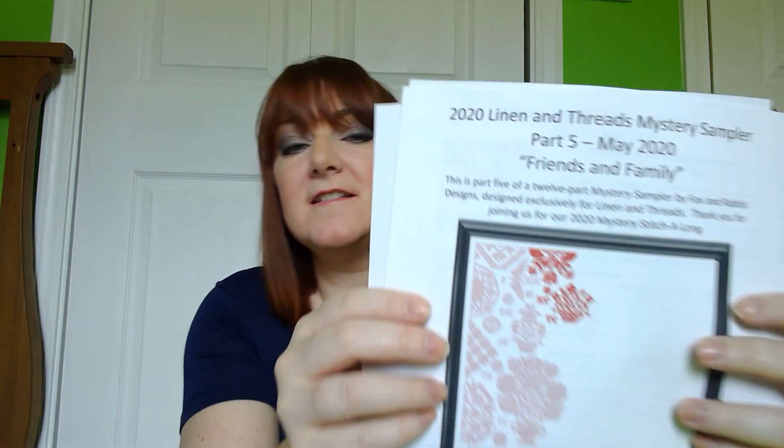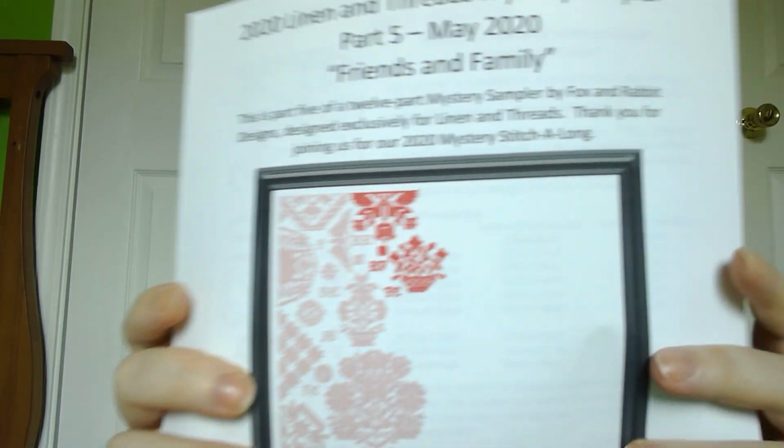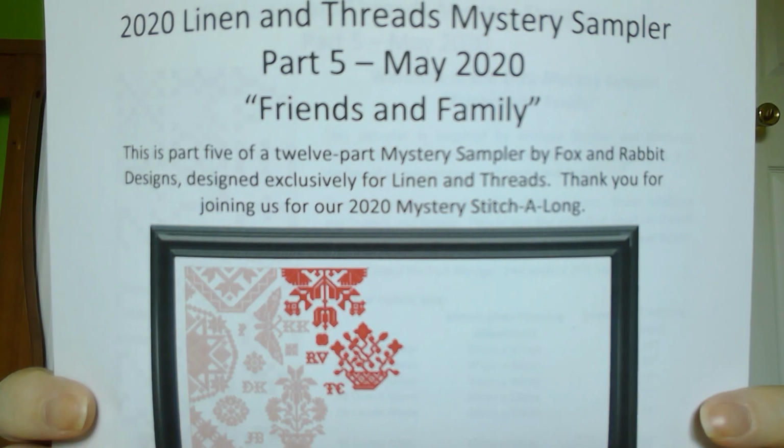So then, since it was April 30th and MAYnia didn't start until the next day, I thought, well, what am I going to work on? And then I got the email from Linen and Threads. They released the next section a day early. So I was pretty excited about that, and it's not nearly as ginormous as April was. So this is what was released. I'm really hoping that this focuses better if my face isn't in here. So that was the section that was released. And I got threads everywhere, pardon me.